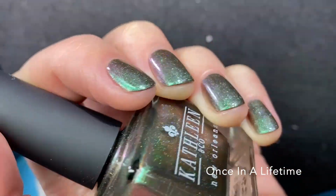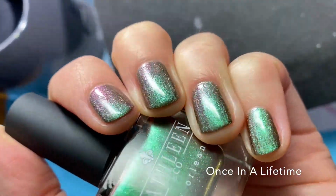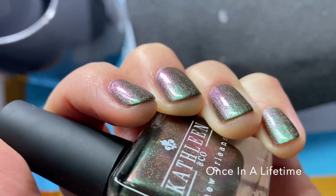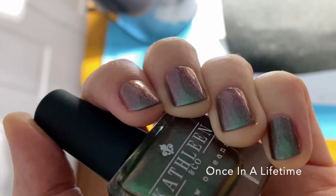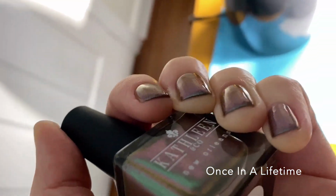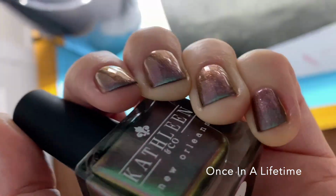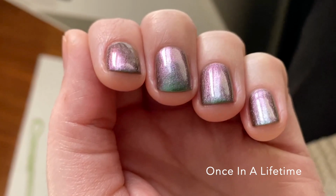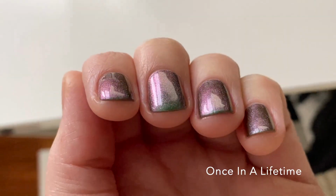So this one somehow manages to have purple in it at extreme angles. I guess it's the mix of the green shimmer and the red shimmer and the green base, but this one gave me gold, it gave me purple, definitely got the red, definitely got the green, but honestly, this polish is unreal, and if you like really shifty polishes, then you're going to love this one.